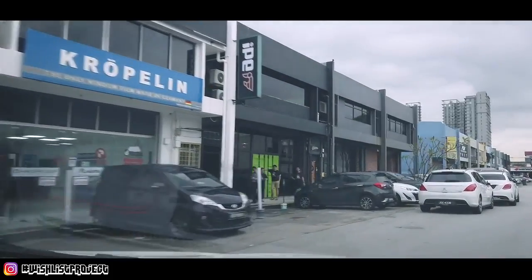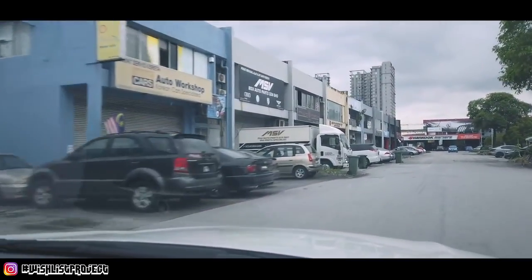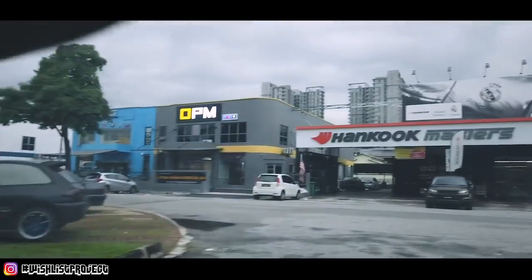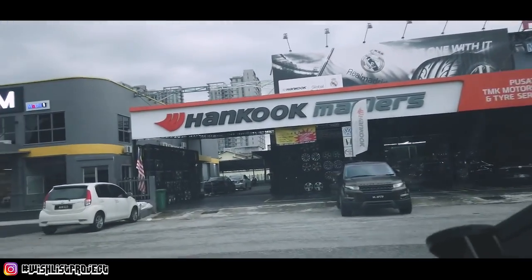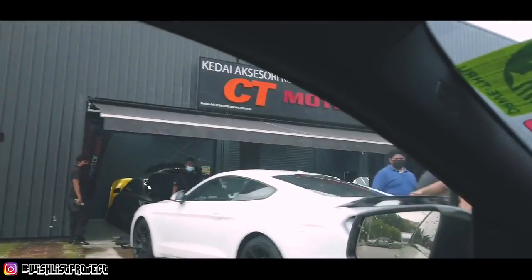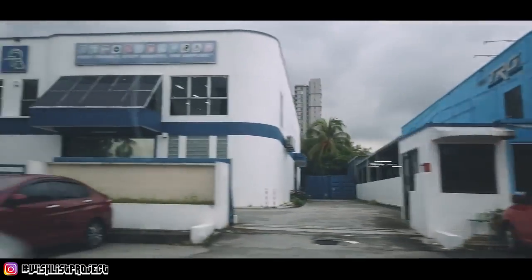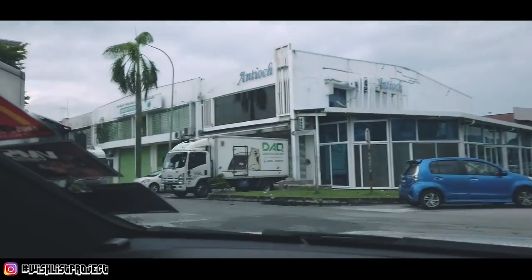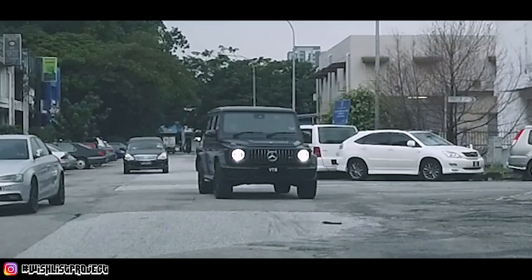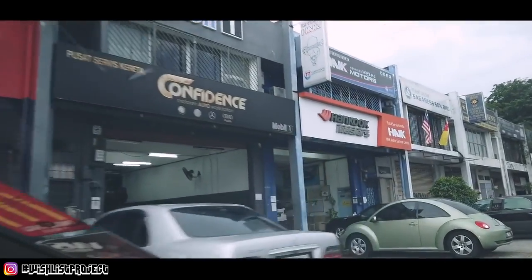IPE exhaust. Oh, don't play, right here. Crazy, man. Oh, CT Motorsport. Which one am I going to go into? I also don't know. This one is a sports shop. OPM. The CT Motorsport. DRG Racing. The one pushing away, I also don't know. Almost all of the shops are closed already. Oh, turn left. And then turn left. Pusat service, Kereta Confidence.